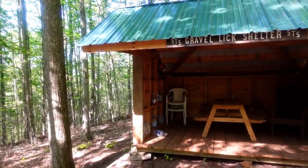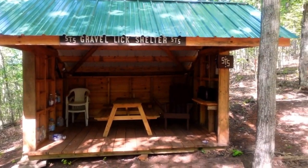So I'm coming up on mile 60. Here's another shelter. I didn't realize there were so many shelters on this trail, but.